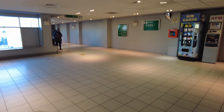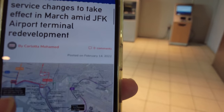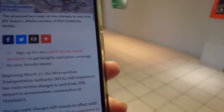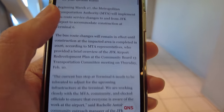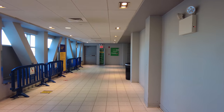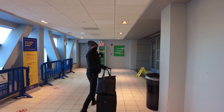And this article says that the MTA is going to change the bus routes. Starting March 27th, the buses won't stop at Terminal 5 anymore. They're only going to stop at the Lefferts Boulevard station where the AirTrain goes. But you can still take the AirTrain to the Lefferts Boulevard AirTrain station for all these buses.